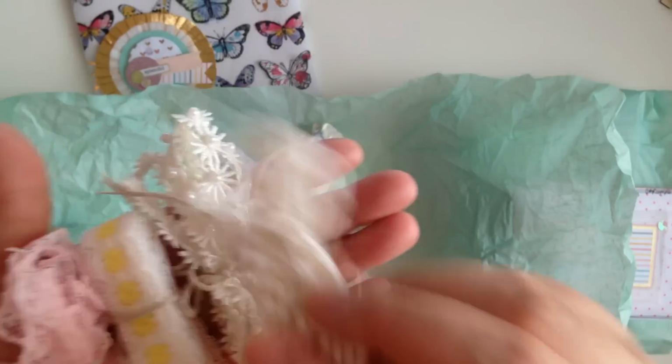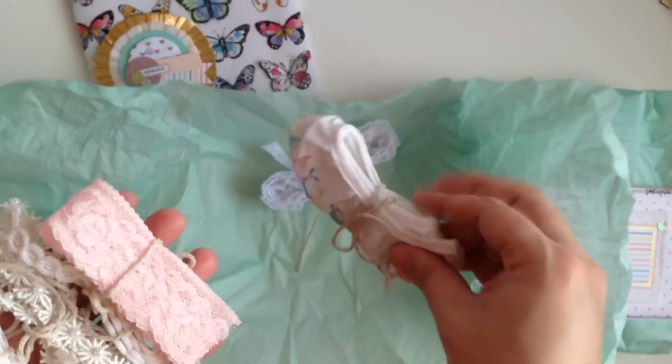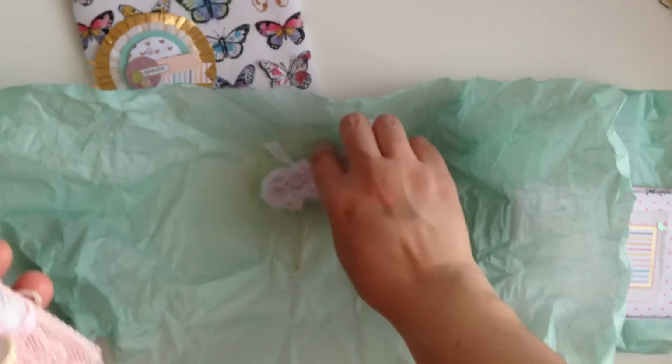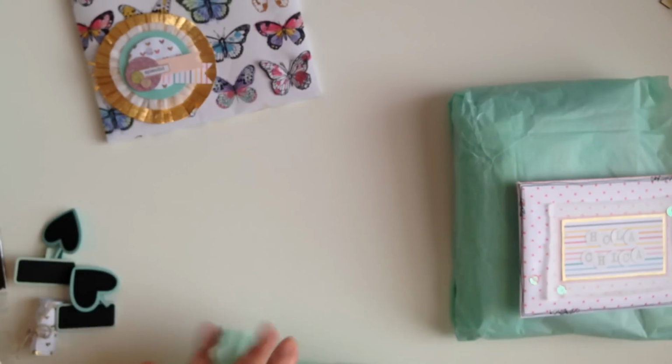But look at these trims. I love this lace one. Look at this one, you guys. I might have to hoard that one because that one looks very vintage. Look at this one. So many pretties. Thank you, girly.